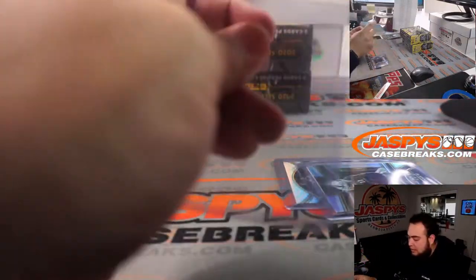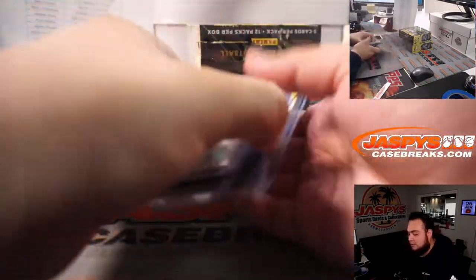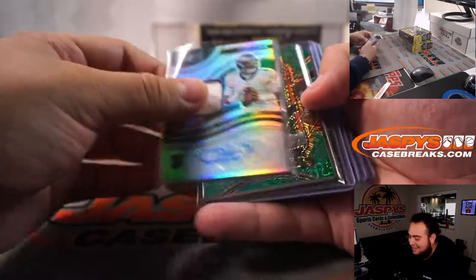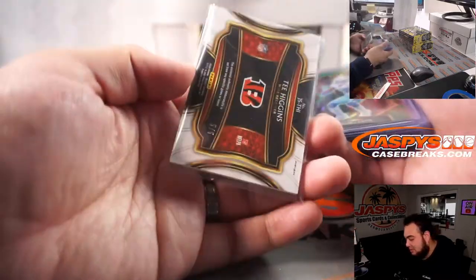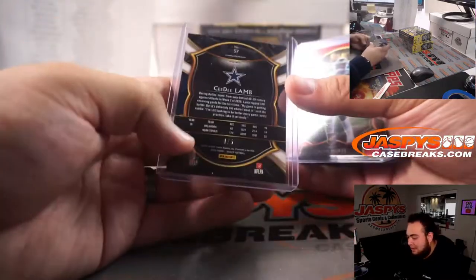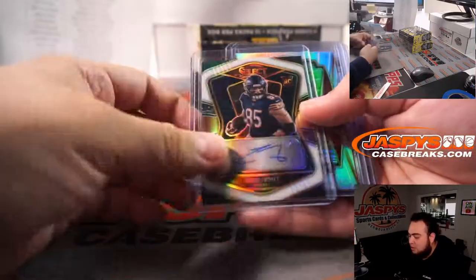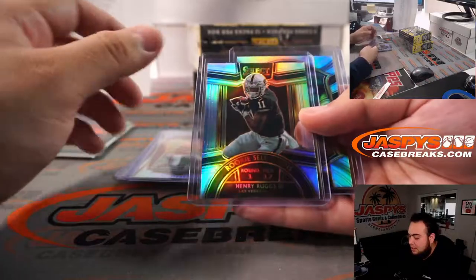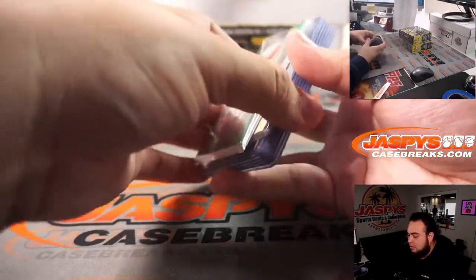All one box, guys. I can't. This is wild. Quick recap. The Jalen Hurts is numbered to 199. You got a T. Higgins 5 patch. CeeDee Lamb out of 5. Jalen Hurts color. 1 out of 5 Kyler Murray jersey number. Cole Kmet out of 35. Clyde Edwards-Helaire. And a silver Jalen Hurts as well. What a great box.